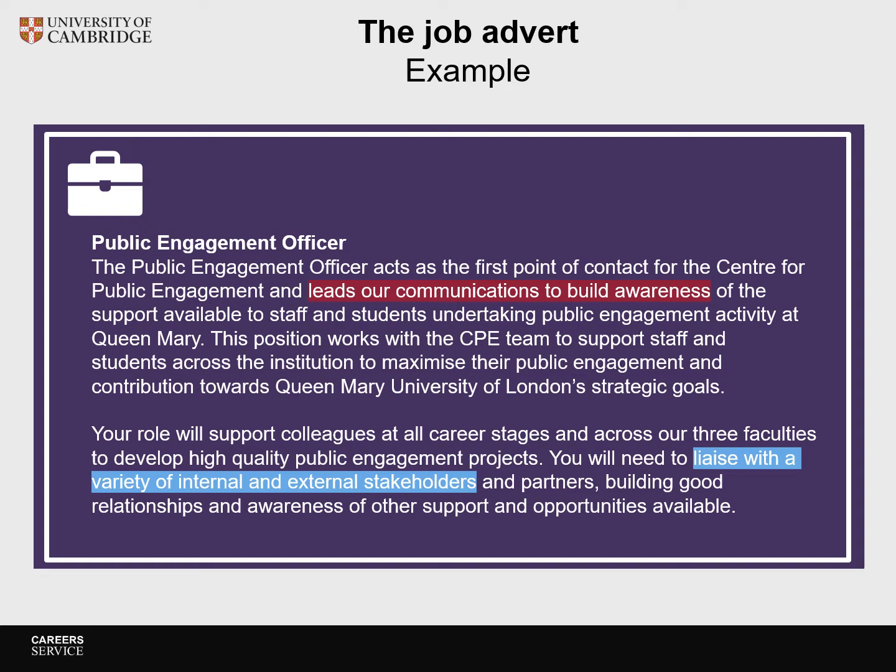Your role will support colleagues at all career stages and across our 3 faculties to develop high-quality public engagement projects. You will need to liaise with a variety of internal and external stakeholders and partners, building good relationships and awareness of other support and opportunities available.